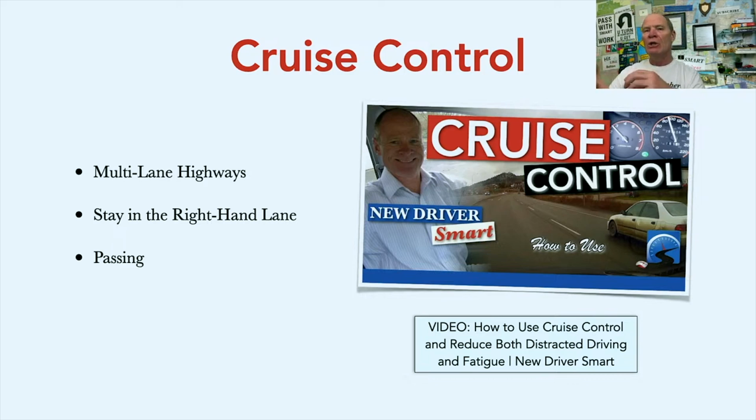And many newer vehicles will have a cancel button. Yes, the brake will work, but the brake is not your best way to cancel the cruise control. Hit the cancel button. That just turns it off, okay? In the buggy, the manual transmission, if I just touch, ever so slightly touch the clutch, it will automatically disengage the cruise control. So that's what you want to learn how to do.